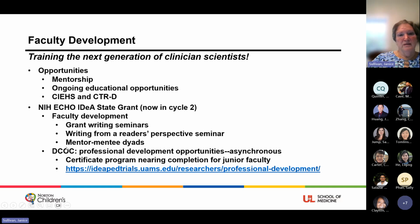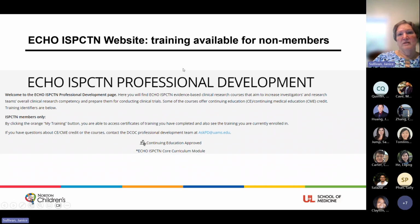And then the Data Coordinating Center also focuses on professional development opportunities. They have asynchronous learning opportunities there. We're developing a certificate program that is nearing completion for our junior faculty that will allow them to get certificates for what they complete asynchronously. We've assigned them in certain areas so they can do that. And so this is the link for the professional development opportunities there. And this training is available for non-members.